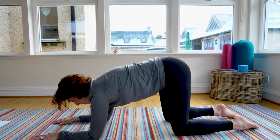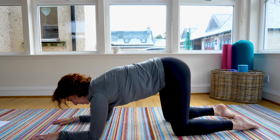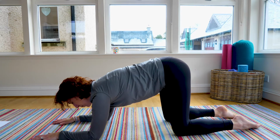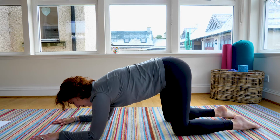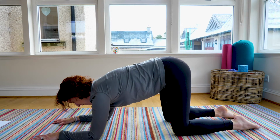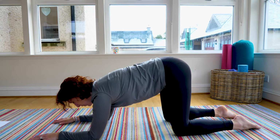And first of all, we're going to take a breath in. And as we breathe out, we're going to squeeze the muscle that stops us going for a pee. And we're going to inhale and hold that. And then exhale and release it. That's the front of the pelvic floor. Then we're going to take a breath in and squeeze the muscles that we would if we were to stop passing wind. And we're going to inhale and hold that. And then exhale and release. So that's the back of the pelvic floor.